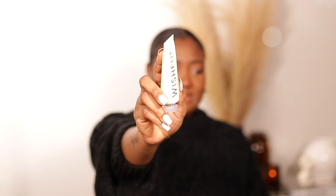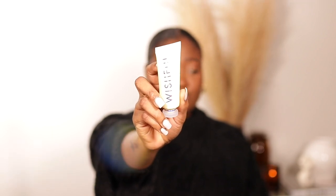Continuing with the whole skincare, this is Wishful Yo Glow Enzyme Scrub. This is an AHA and BHA. Oh my goodness. Okay, so definitely I got this right here. This is the Wishful Scrub. I've heard great things about it. I've seen great demonstrations about it.